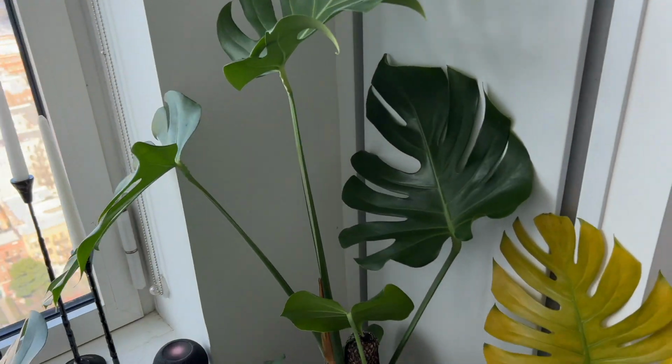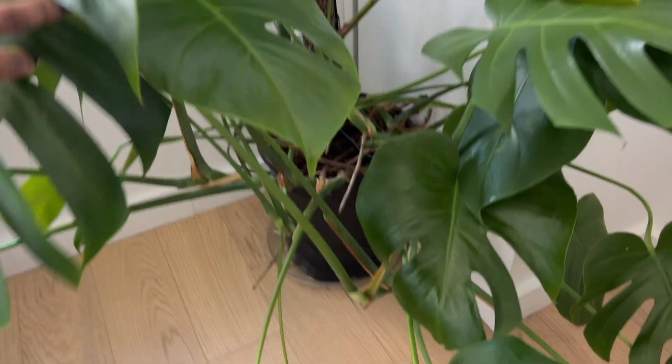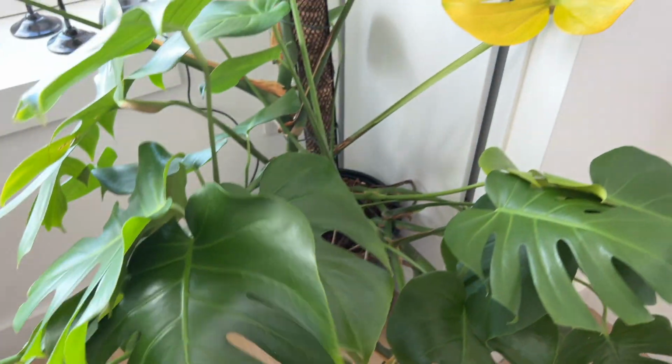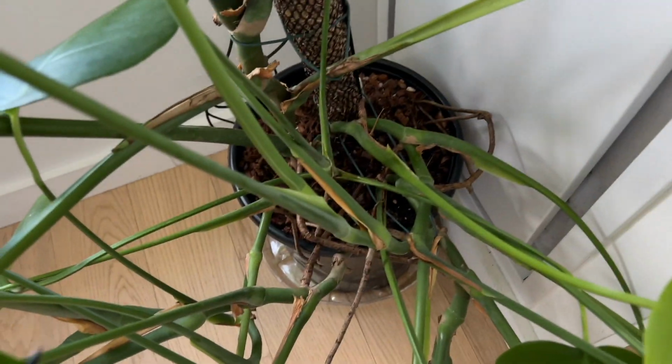Probably gonna repot her. I'm waiting for her actual permanent pot to come. It's like a large one from CB2, but it's been on back order for literally over 8 months. But she's looking good.